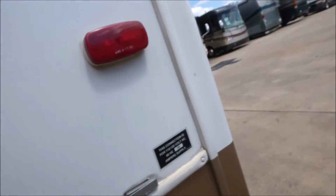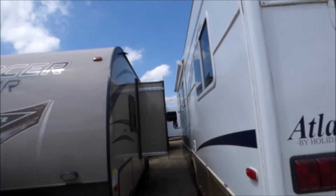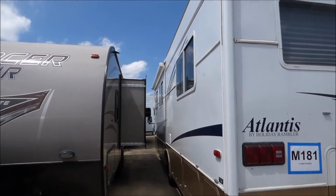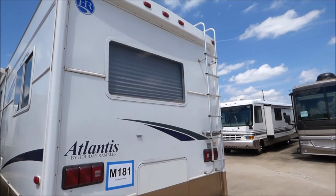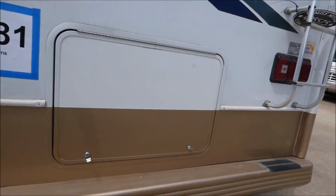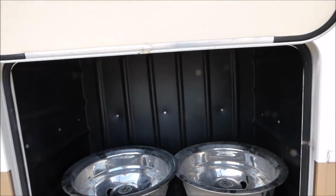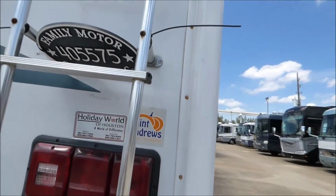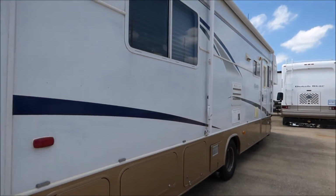I should bring my keys with me, I swear. Locked. All the storage bays are locked, so you can't really take a look. And the living room is on a slide, a small slide. Well, the dinette and sofa slide out, so that's still good. The back of it looks decent. I bet this one's locked too. Oh, no. Okay. Place for your hubcaps. Okie dokie. So this is the tour of the Atlantis Holiday Rambler.